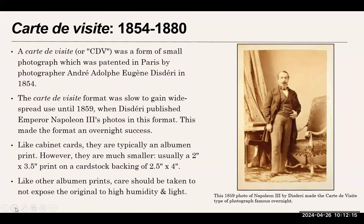This made the format an overnight success. Like cabinet cards, they are typically an albumin print. However, they are much smaller, usually a 2-inch by 3.5-inch print on a cardstock backing of 2.5 inches by 4 inches. So like other albumin prints, care should be taken not to expose the original to high humidity or light.